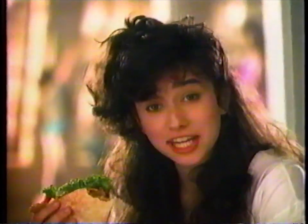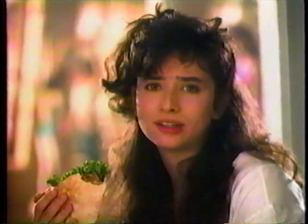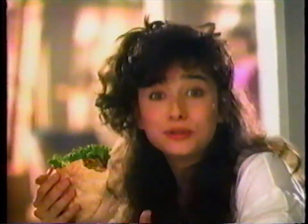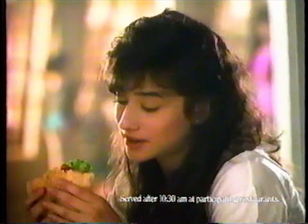You know the new chicken fajita pita at Jack in the Box? It was my idea. Really. When they first came out with the fajita pita, I told those guys, do it with chicken. I must have told them a million times, do it with chicken. Next thing I knew, they were doing it with chicken. The new chicken fajita pita at Jack in the Box restaurants. Grilled white meat chicken, cheese, lettuce, tomatoes in a pita. For serious fajita eaters. Great idea, guys.